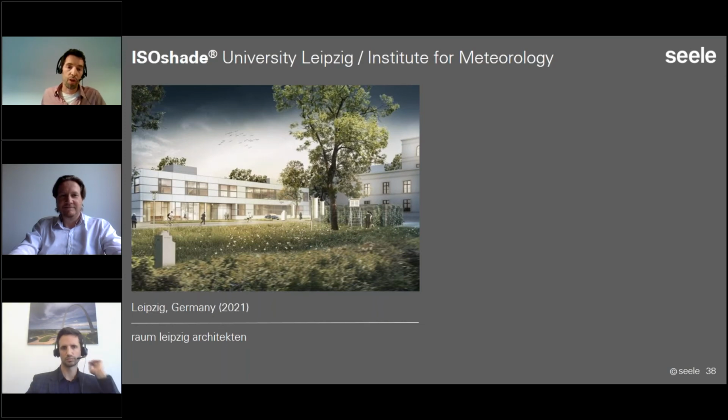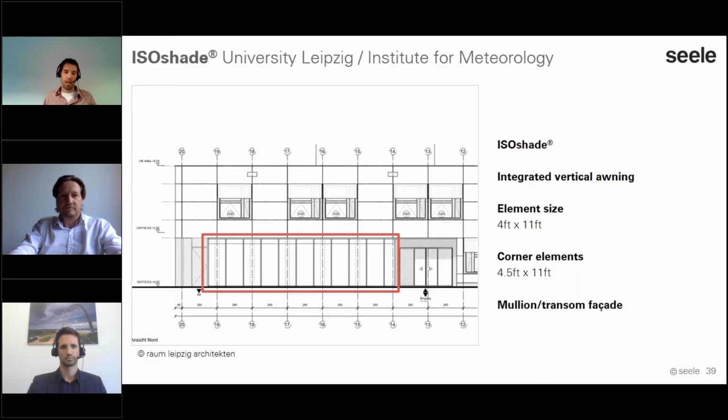Another university project, it's interesting that the universities are really going for this product, is in Leipzig. This is a sport use. That is the Institute of Meteorology. About 11 elements, like we can see on the next slide. Again, Venetian blind, 1 corner element. These are vertical awnings, sorry, not Venetian blinds. About 11 feet high, 4 meter wide. Let's say rather standard mullion transom facade.